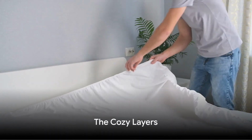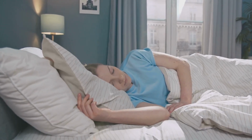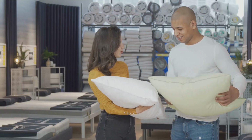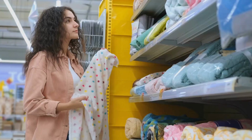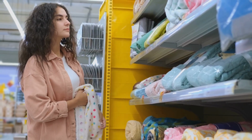A cozy bed is not complete without a duvet or comforter. These fluffy layers of warmth are perfect for cuddling under during colder nights. Choose a fill that suits your climate and warmth preferences. Down or down alternative fills are popular choices for their lightweight yet warm properties.